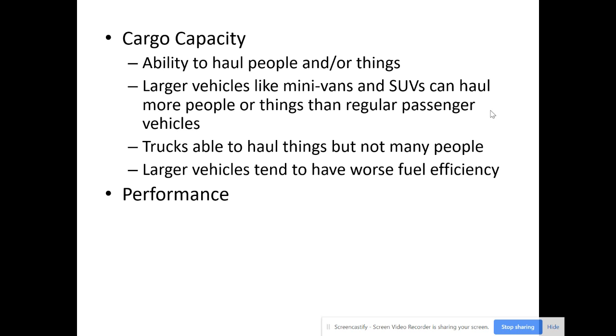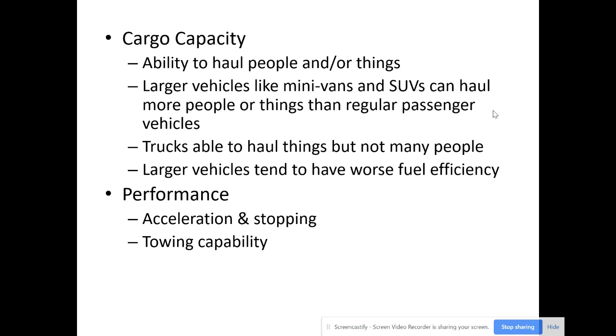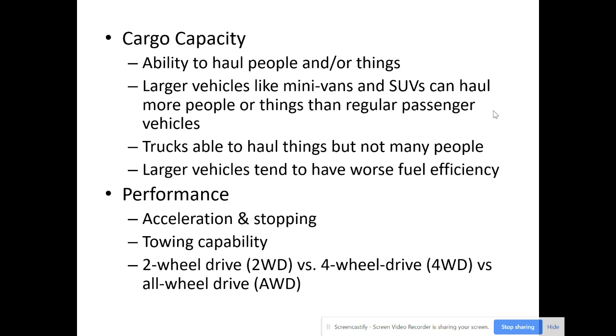Another thing you want to consider is the performance of the vehicle, the acceleration that it does, the stopping that it does. Does it perform the way that you want it to or need it to? Do you need something that could tow maybe a boat or a trailer or something along those lines? Then also you want to look, do you want just simple two wheel drive, or would you prefer to get the four wheel drive, which is more for all terrain? Or there's even some all wheel drive options where the four wheel drive is continuously engaged as opposed to a four wheel drive, where that capability would be on demand.